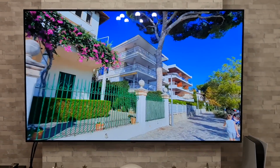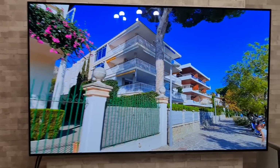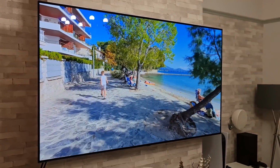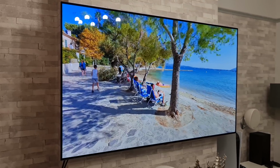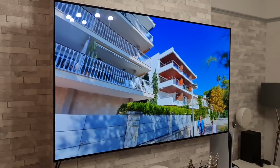Next great selling point of this TV is the amazing viewing angles. So if we move round to the side, you can see for yourself that it still looks absolutely amazing. So the C1 could be a great choice for you if you're the sort of person who sits off to the side to watch their TV.